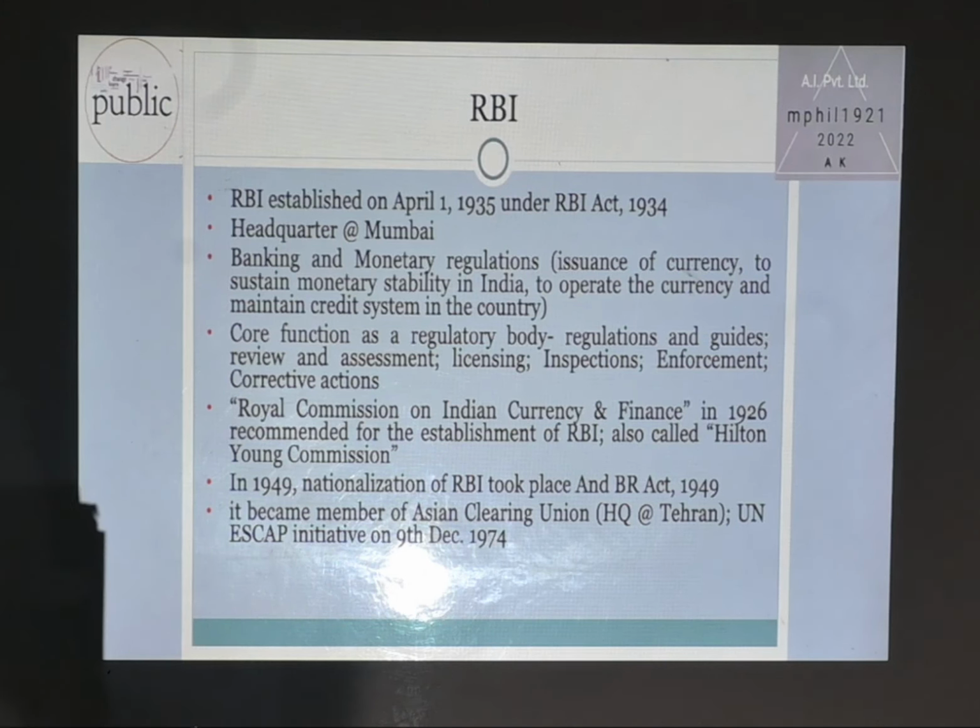So RBI, Reserve Bank of India, was established on April 1st, 1935 under the Reserve Bank of India Act 1934. Its headquarters is in Mumbai. Earlier, when it was established, it was in Kolkata, but in 1937 it shifted to Mumbai.